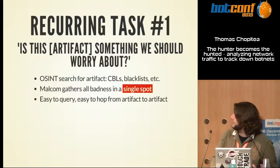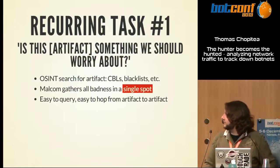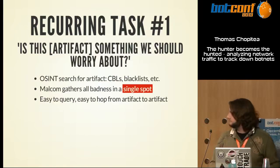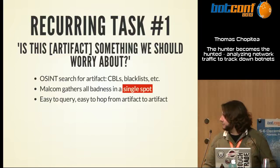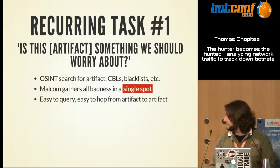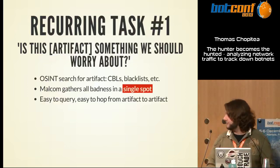So Malcolm helps me with the recurring tasks. Emails I receive: is this IP, URL, domain, something we should worry about? Well, the OSINT lookup for searching for artifacts is done automatically. I just type my domain and it will automatically check on the list it has. It will gather all the internet badness in one single area, so search is really fast.